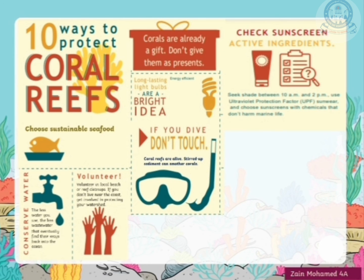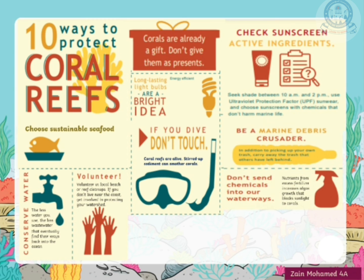Volunteer. Volunteer in local beach or reef cleanups. If you don't live near the coast, get involved in protecting your watershed. Be a marine debris crusader. In addition to picking up your own trash, carry away the trash that others have left behind. Don't send chemicals into our waterways.